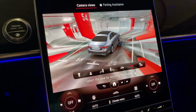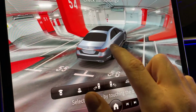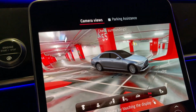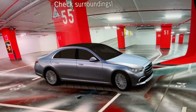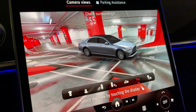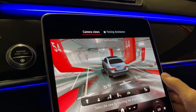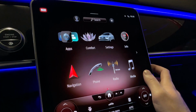And what is even more impressive, when I, for example, do this, you see that the front wheel has turned right. Let me put on the indicator for you. How cool is this? So impressive. You can watch the car and watch your surroundings. I'm really blown away by this technology on the new S-Class.